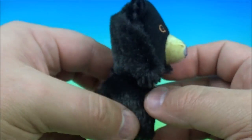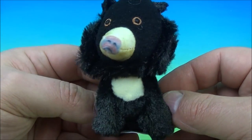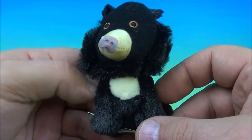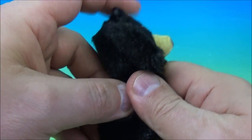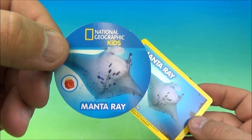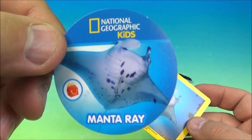This is great. I never knew there was such a thing as a sloth bear. Wow, that's great. I learned something. That's just amazing. And this cool little plushie. Isn't that cute? So there you go, everybody, the sloth bear. And last up in the set is the manta ray.